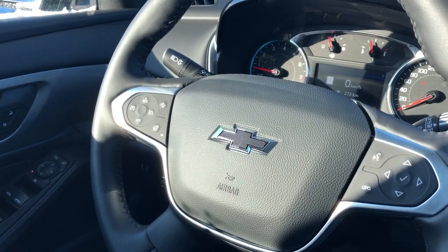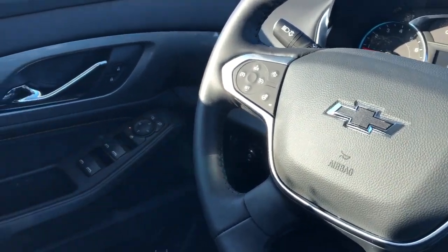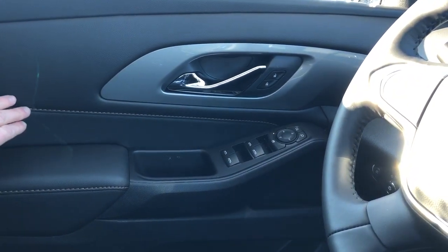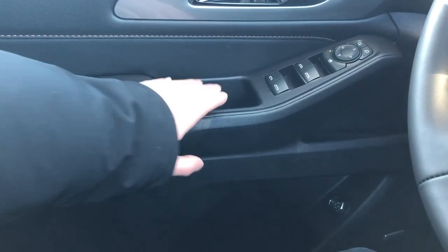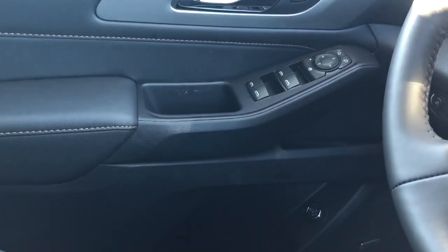Now on to the interior of the Chevrolet Traverse. I'll walk you through a few of the driver's features here quickly. Starting off with our door panel, we have our soft touch black leather, copper stitching, as well as our chrome door handle, followed by our lock and unlock buttons. Down below that, we have our padded armrest, close handle, rear and front window controls, rear window locks, as well as our power mirror adjustment with joystick.